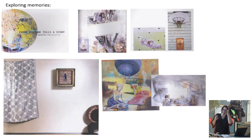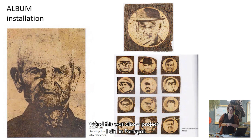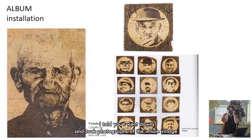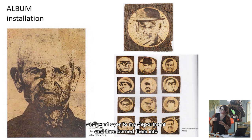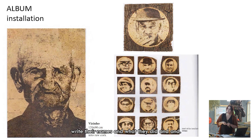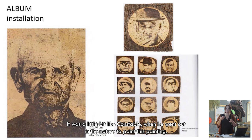This was a project I did in Portugal. I used a kind of anthropological methodology. I went down and took photographs of the whole village, a little over 200 people, and then burnt them into cork, a local material. I thought it was interesting to write their names and what they did, a little bit like Constable when he went out into nature to paint his paintings.